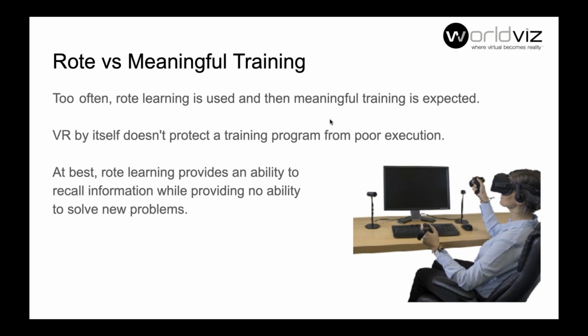So before jumping into the many technicalities of VR that we will do throughout this webinar, let me start by saying that VR by itself doesn't protect a training program from poor execution. Unless the investment is made to build a training program beyond rote learning goals, VR will end at rote learning, and you'll be stuck giving your trainees no ability beyond information recall. While information recall is critical for many tasks, it's a long way from giving your trainees the ability to solve new problems, which is partly what's meant by meaningful training.